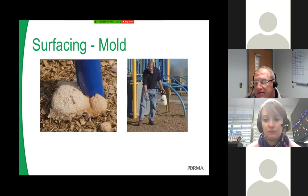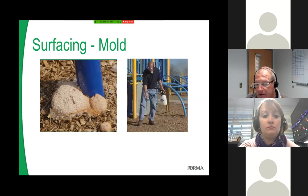Another area that often needs corrective action is the surfacing within our playground. For example, in Illinois, playground operators find mold growing in the loose fill materials. Some common questions, and great questions, that we get are: is this dangerous? Why do we have it? How do I get rid of it? Those are really important questions for a lot of playground corrective action, and those are some things that in the PMT class we like to discuss.